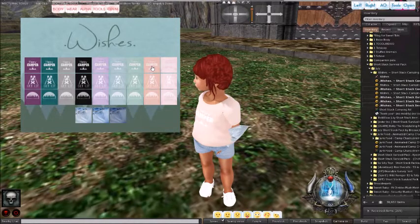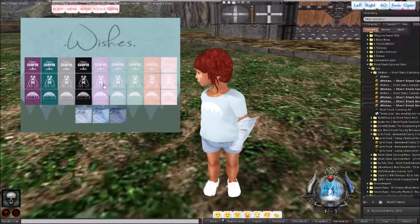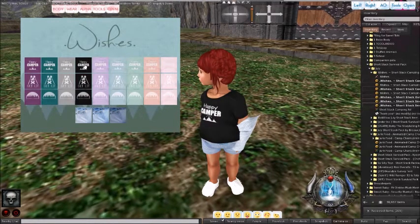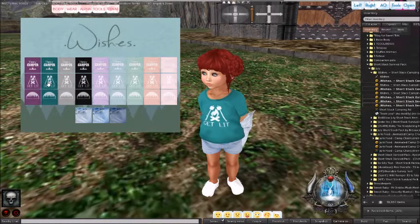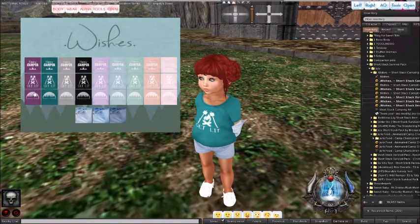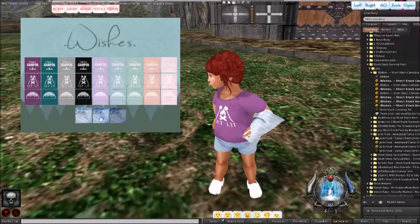Here's peach and the happy camper. Here's green and get lit. Some blue in the fourth scene. Here's a purple and get lit. Here's a black happy camper. And then gray, happy camper, green, get lit. A lot of people put in this green and the dark purple because they are the colors of Woodridge. And purple. And I have the dark jeans on now.